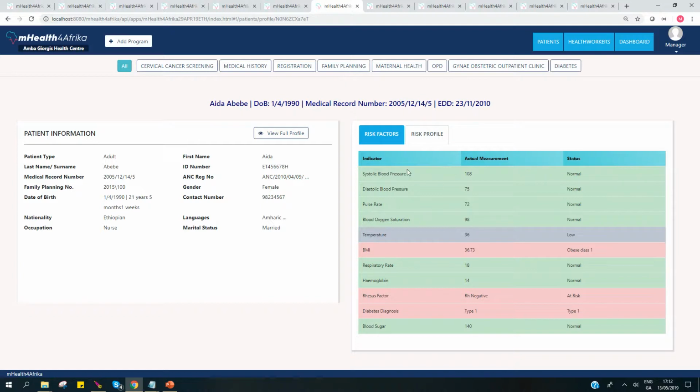So this is dynamically rendered based on the data that's collected for different programs. So this block may be more extensive or less extensive based on the level of detail that's captured during consultations. So this allows the nurse to quickly see any risks that they need to be aware of and take immediate action.